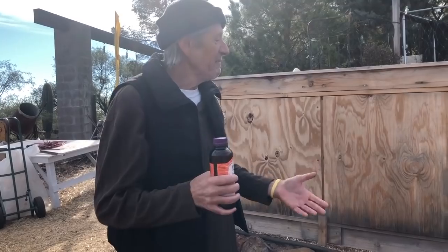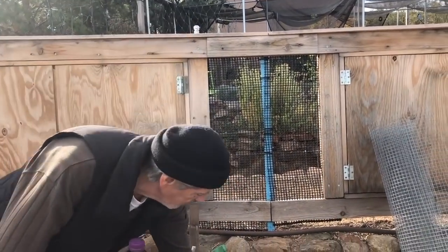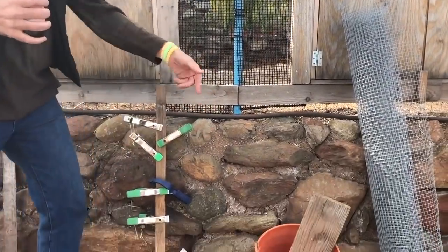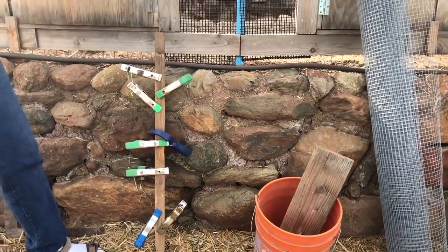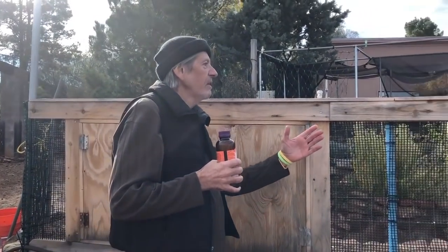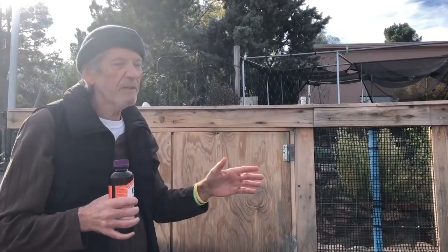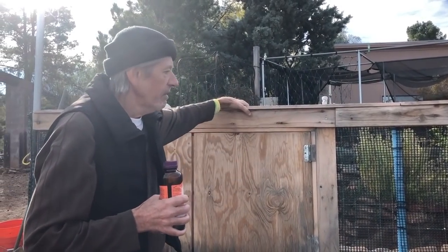Because see, it doesn't go down in the ground. It's just down here at the bottom. I was like, oh, that'll work. They got kind of crooked, I didn't care about that. They're solid, not going anywhere.